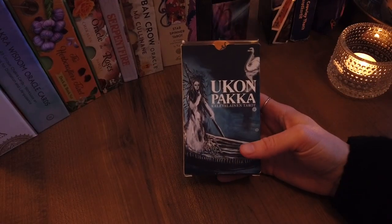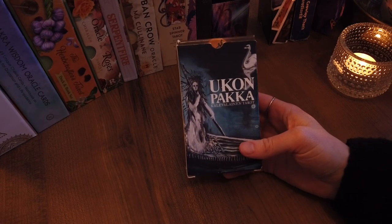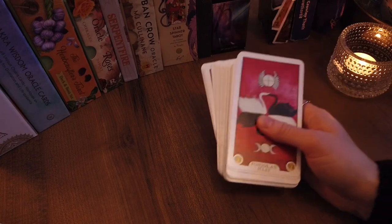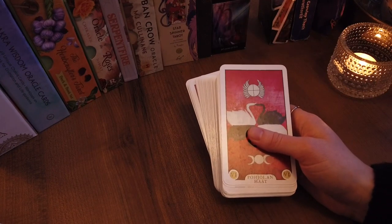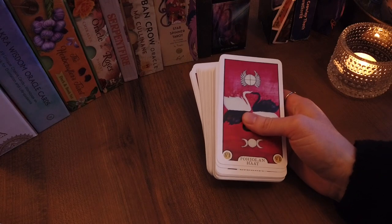And this one here is a tarot deck based on Finnish or Finno-Ugric mythology. So it's your regular tarot deck, but each of the cards has a mythological description as well. And you can also get this deck in English. I got it in Finnish, but I sort of wish that I would have gotten it in English.